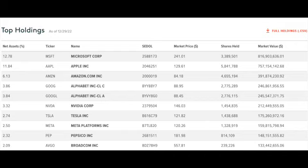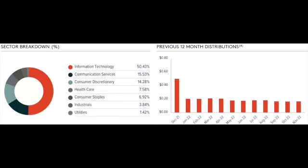These are the top 10 holdings in the fund. You've got Microsoft, Apple, Amazon, Alphabet, Nvidia, Tesla, Meta, PepsiCo, and Broadcom. The sector breakdown: we've got information technology, 50%, communications, 15%, consumer discretionary, 14%, healthcare, about 8%, consumer staples, about 7%, industrials about 4%, and utilities about 1%.